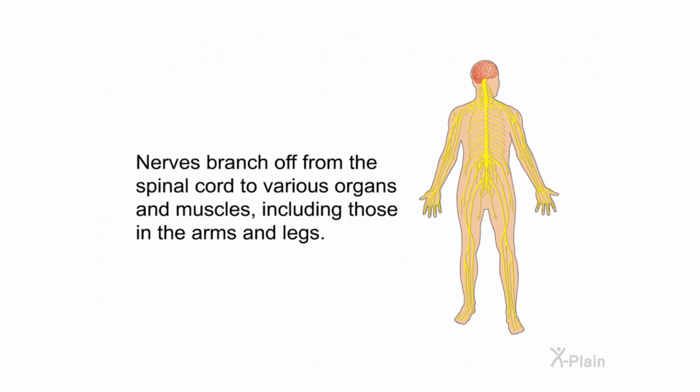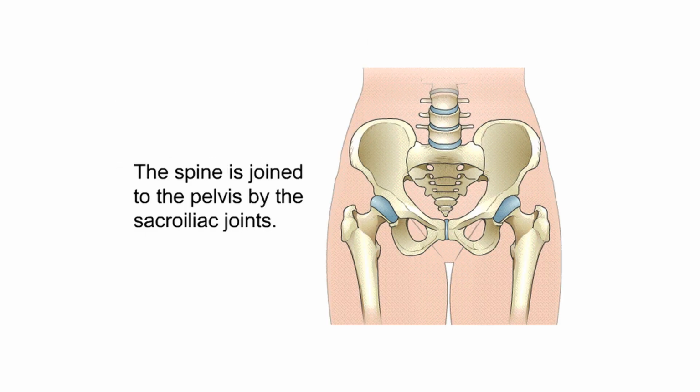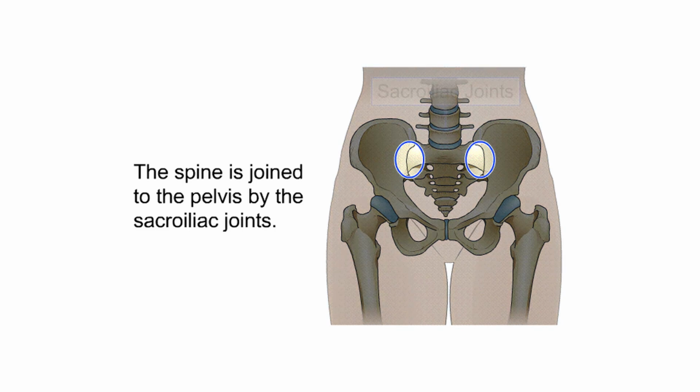Nerves branch off from the spinal cord to various organs and muscles, including those in the arms and legs. The nerves carry instructions from the brain to the muscles, organs, and limbs. They also carry sensations, such as pain, from different parts of the body to the brain. The spine is joined to the pelvis by the sacroiliac joints.